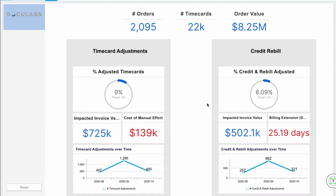This involves making sure that the time cards submitted by the talent match the contract terms we've agreed to with the client, and then that the invoicing also matches those terms and the time card. When they don't match, it leads to adjustments and a significant amount of rebilling. This impacts the cash flow and the operating costs of the staffing firm, in addition to having a negative impact on days sales outstanding. Our application will help you quickly diagnose problems and identify changes and solutions.